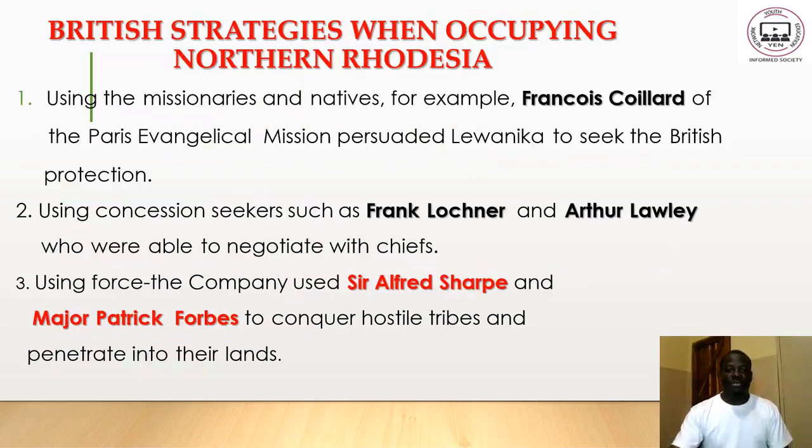And now let us look at the strategies. What strategies did the British use in occupying Northern Rhodesia? Number one was that they used the missionaries and the natives. For example, Francois Coillard of the Paris Evangelical Mission. This one persuaded Lewanika of Barotseland to seek British protection.